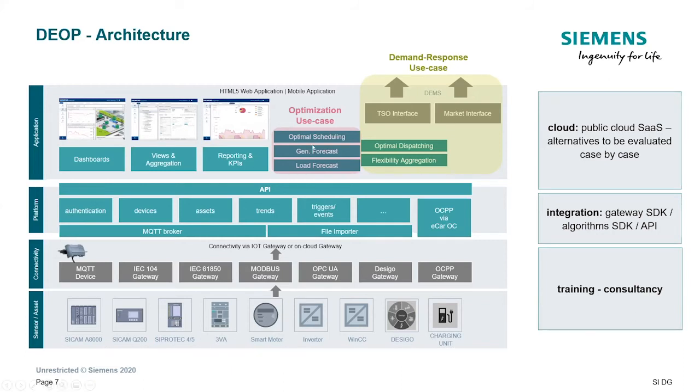And as you can see here on the right-hand part, the different algorithms to cover optimization use cases and or demand response use cases can be activated here to create the service requested by the user. On the right-hand side, we can see that DEOP, again, as I said, is a cloud solution, and can also be deployed in a third-party cloud infrastructure, to be evaluated, of course, case by case. Our solution by default is proposed within Microsoft Azure in Europe. This is the place where DEOP is located, in Amsterdam.